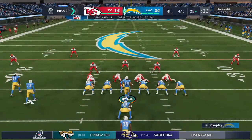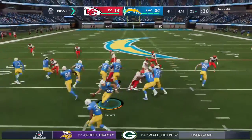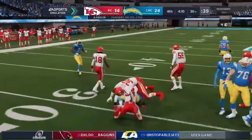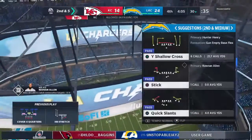The Charger drive about to get going. And now first downs are key. They want to keep that clock moving, up by 2 scores as they try to cement their place in the conference championship round in 1 week's time. Damian Wilson in on the stop.